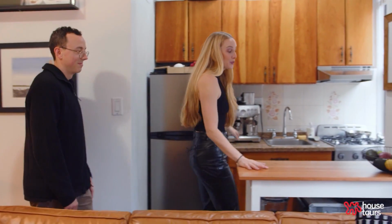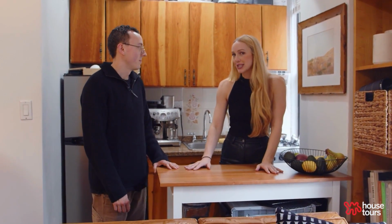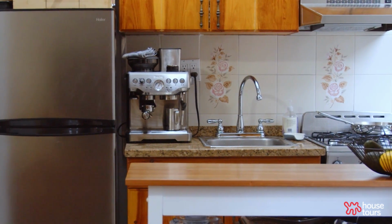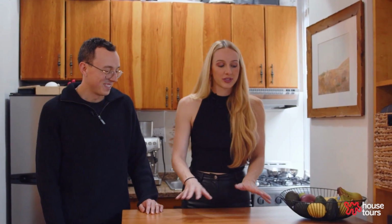Okay, so when we moved here, this was the main thing we had to purchase additionally to what we already had. We don't have any counter space over here, so we really needed some sort of surface for cutting, I mean, just pretty much everything. And we don't have a dishwasher, so this also doubles as our drying rack.